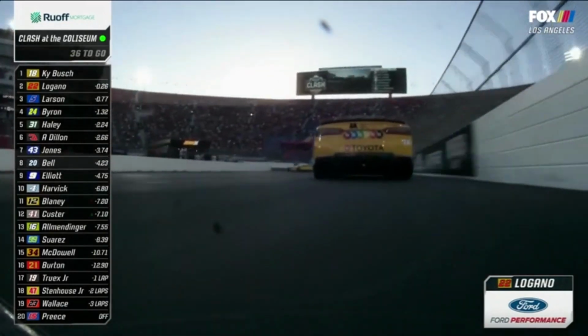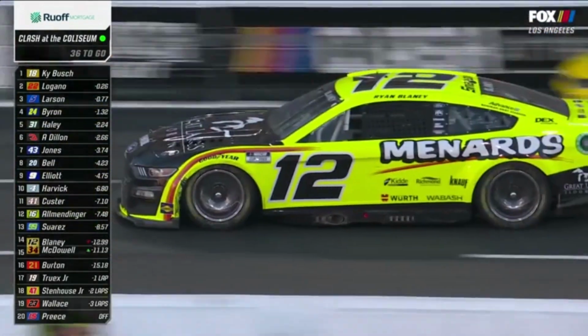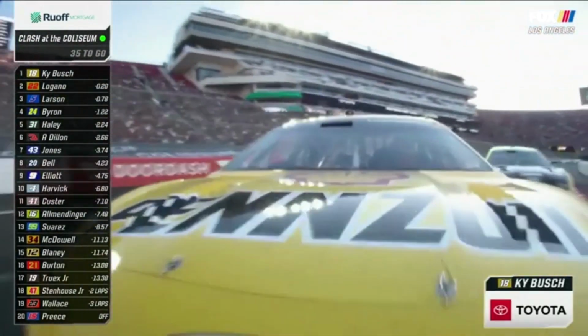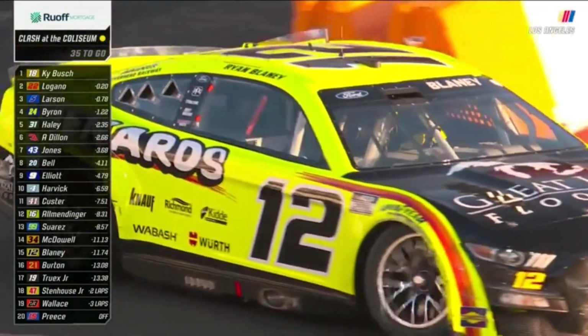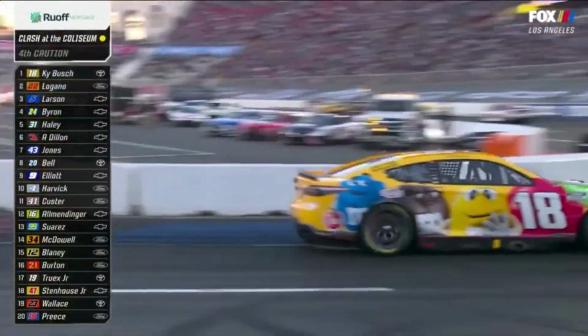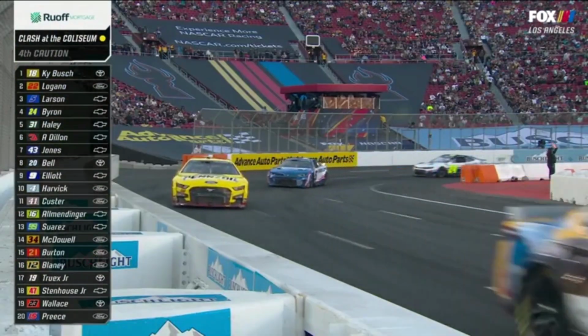12 car's got trouble here on the bottom of the racetrack. Ryan Blaney off pace to the inside. He'll try to make the sharp turn into the pit lane. Caution is out. Not safe to make that turn under green. It's almost a stop and go to get into the infield there. So wisely, NASCAR throws the caution. Huge if you're Kyle Busch right there. What a break that is for him.